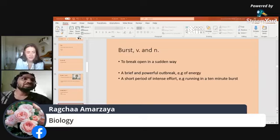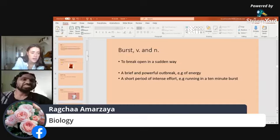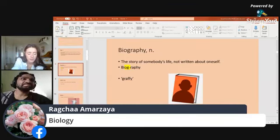Biology. Perfect. We tackled this one a little bit earlier on, not this exact word, but we did biography. We discussed how this one might be a bit more difficult because bio can be pronounced differently for different words. So we had biohazard, which is different from biography.